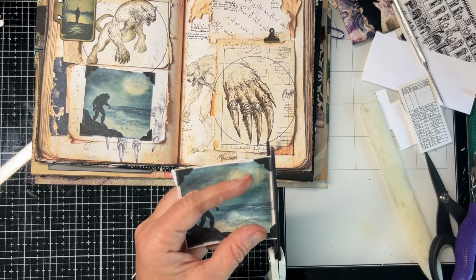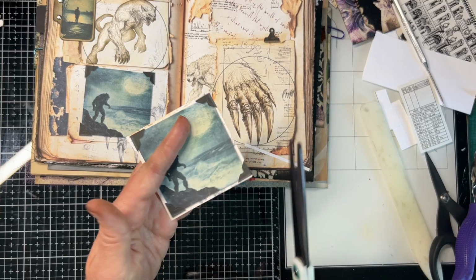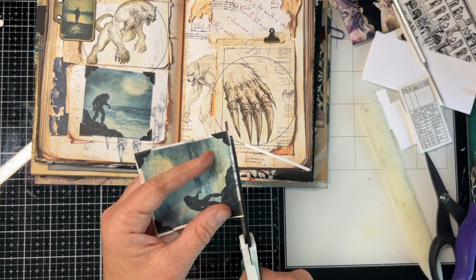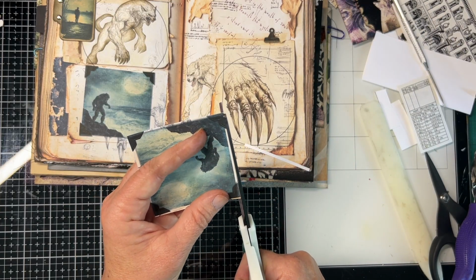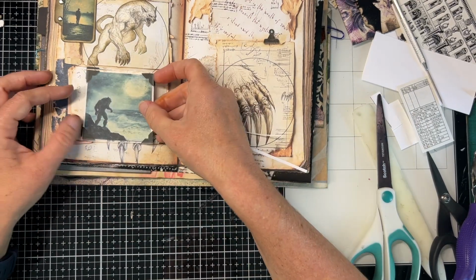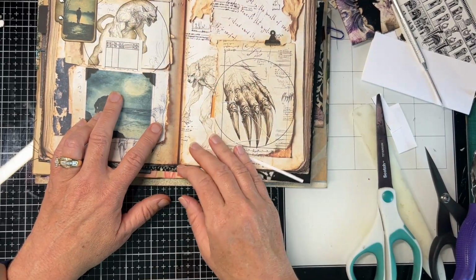So what I want to do is just cut around this. I will cut in here and then just have my photo corners. They'll have a little bit more interest to them. I will heat emboss those. I'm thinking I will probably use maybe walnut stain on those. And then get this glued down as a piece. And then it's going to just be a top tuck piece on here. And then we could have something out of there, which I think is a lot of fun.